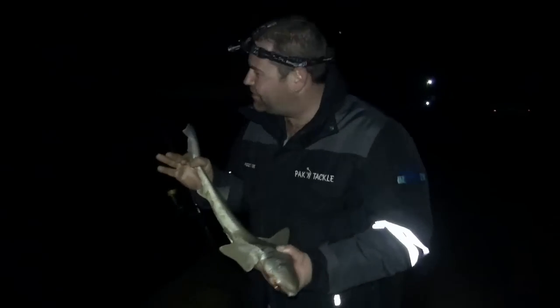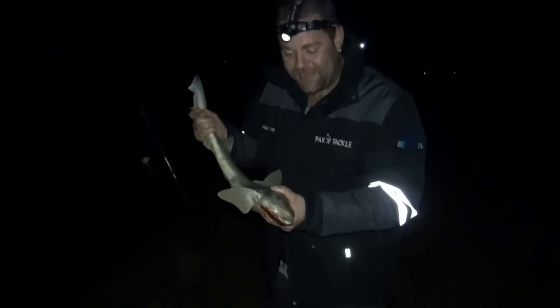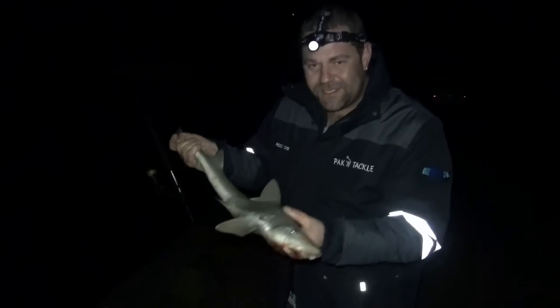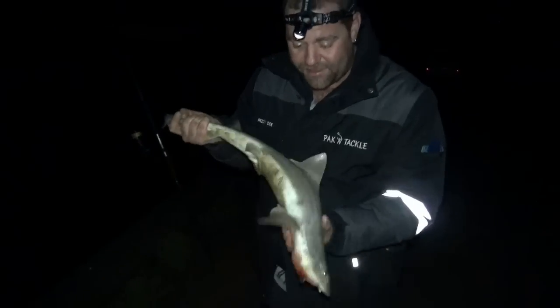I saw a hit on my rod, and I said I'll give it 5 minutes because I reckon he'll come back. And sure enough he did. Unfortunately he's taken out two lines and we've had to cut and retie. So I've got to get him back in the water quick because I want to get my line re-rigged to get it back out there.